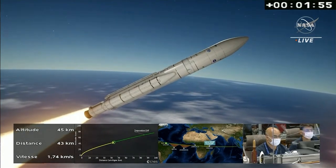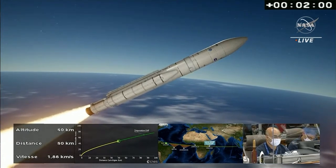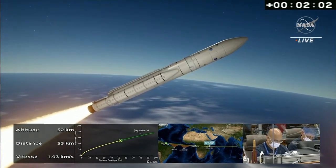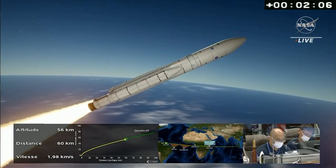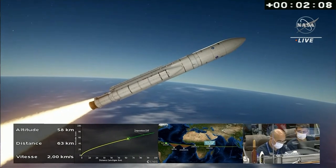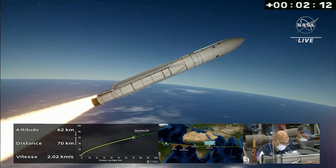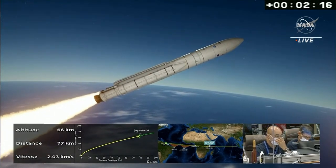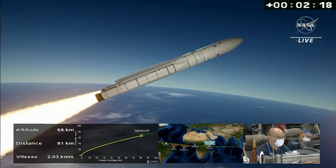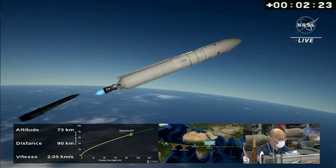Coming up on the 2-minute mark into the flight. When it detects the threshold on acceleration, not the deceleration, but less acceleration, for the parameters above are normal. Everything is okay. Everything is normal. 2 minutes, 15 seconds into the flight. When the computer detects this threshold, it will separate.